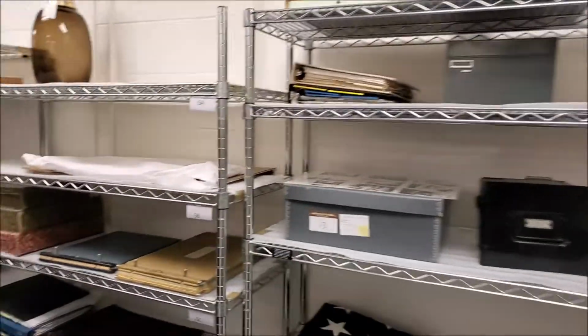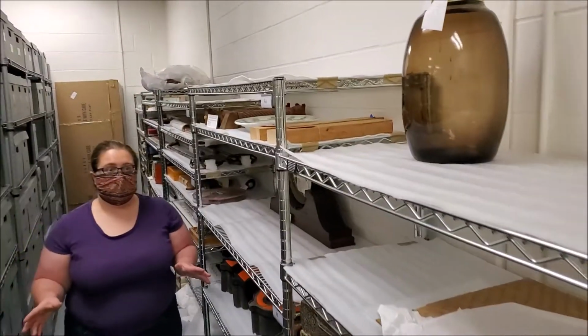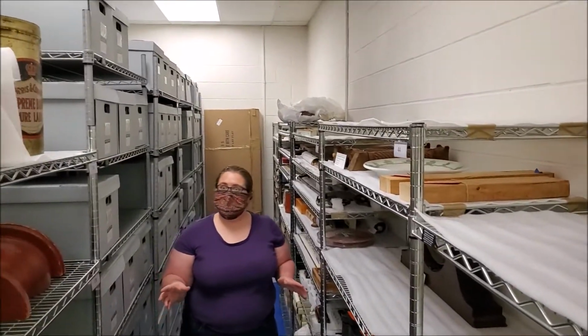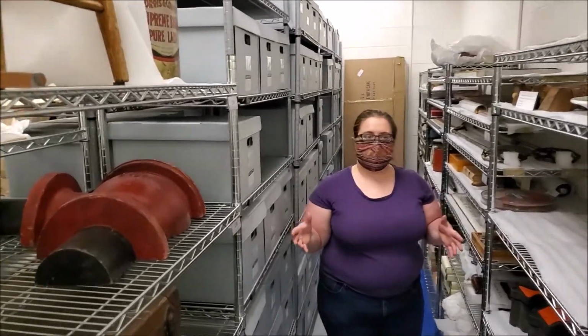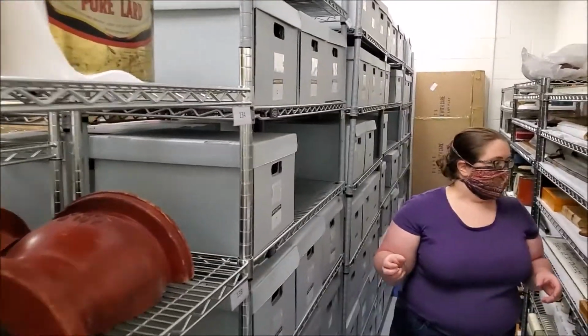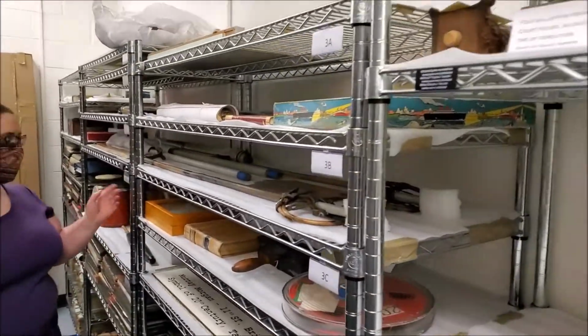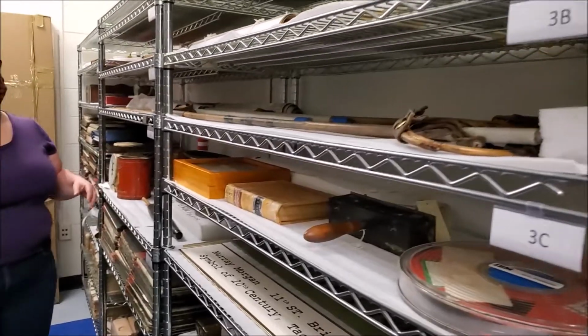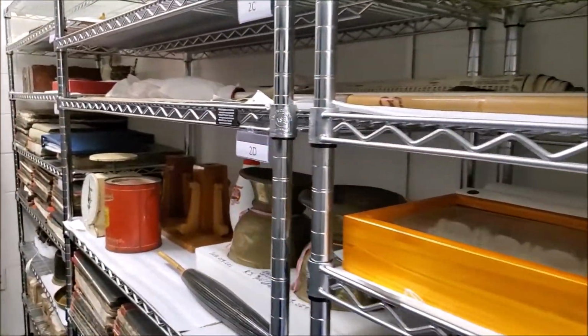Our last and I think the most fun area here is the open storage for small artifacts. So things that are too big to fit in a small photographic box and too small to go with the larger furniture items. We have clocks, ski poles, bits of masonry, spittoons, bowling balls, pins, flags, rulers, jars.